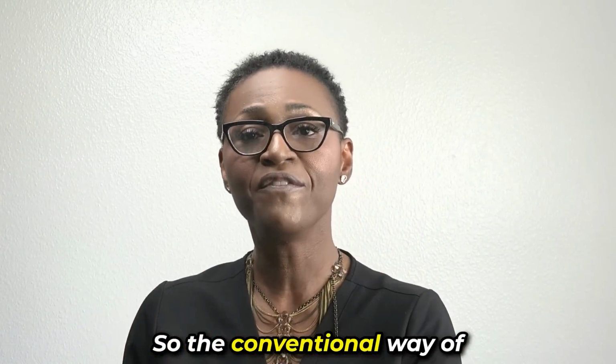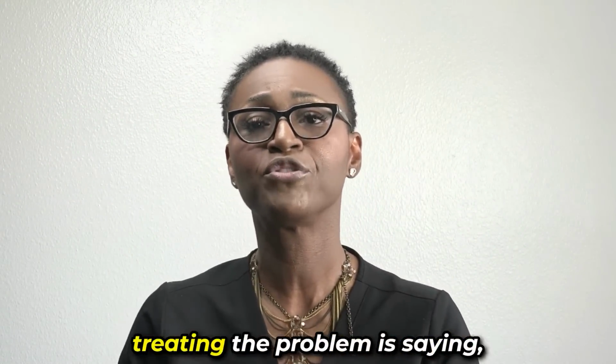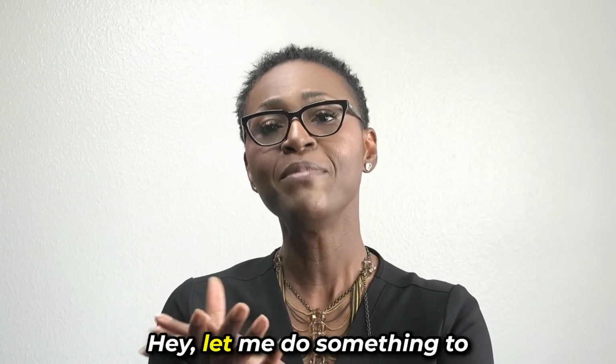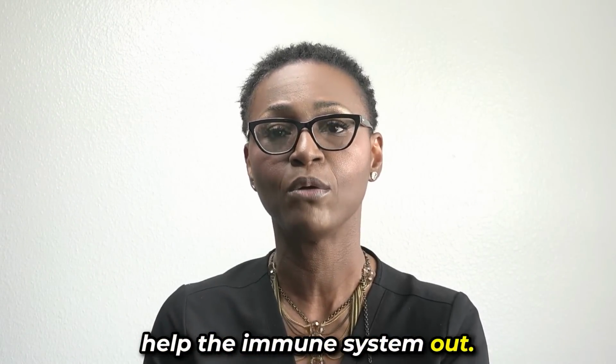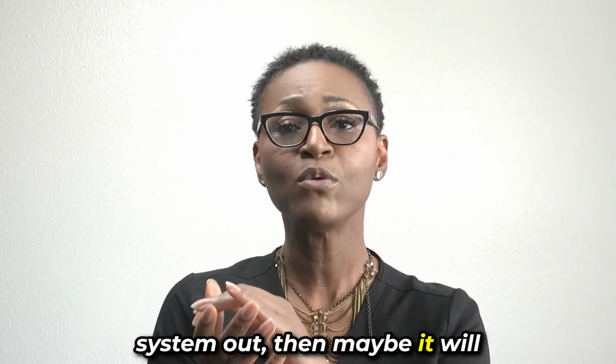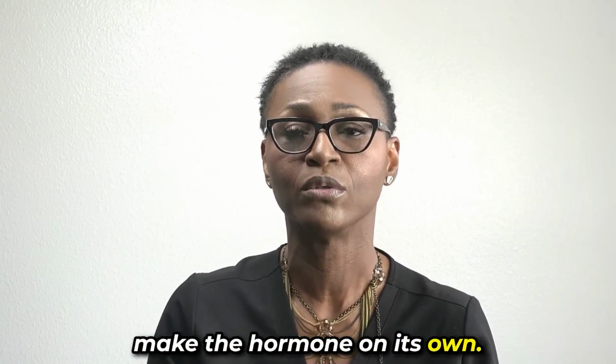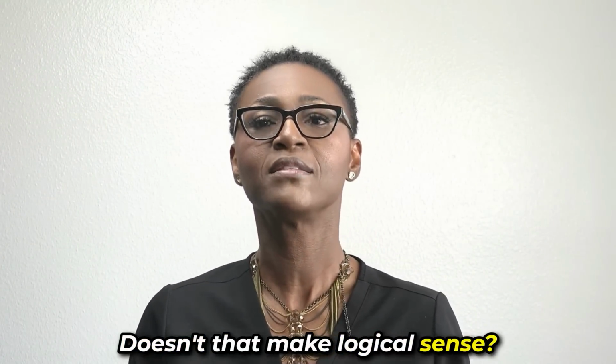So the conventional way of treating just band-aids the problem, but the holistic way of treating the problem is saying, hey, let me do something to help the immune system out. Because if I help the immune system out, then maybe it will stop attacking the thyroid and then the thyroid can continue to make the hormone on its own. Doesn't that make logical sense?